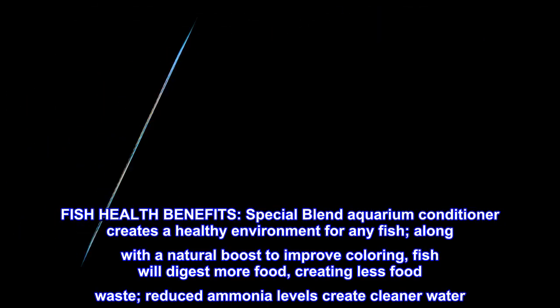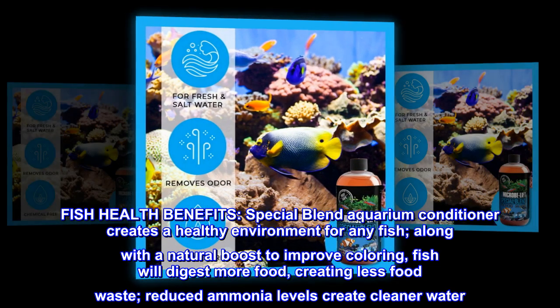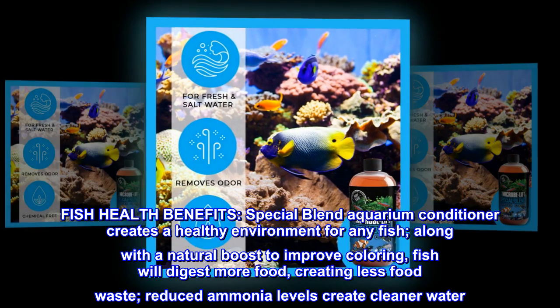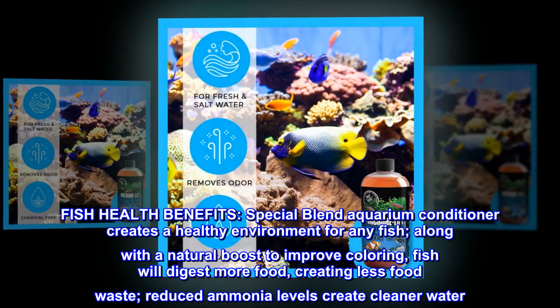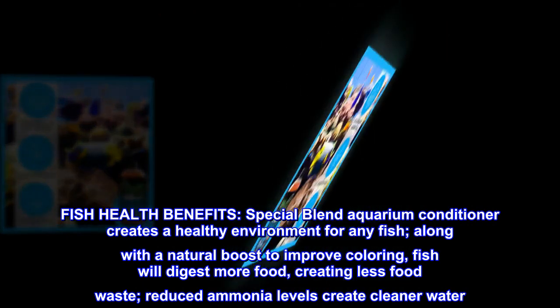Fish health benefits. Special Blend Aquarium Conditioner creates a healthy environment for any fish. Along with a natural boost to improve coloring, fish will digest more food, creating less food waste. Reduced ammonia levels create cleaner water.